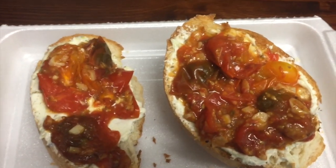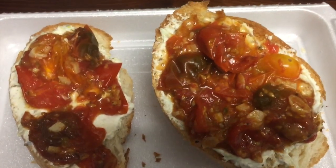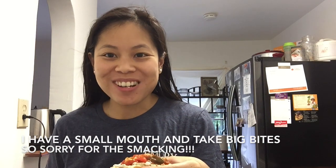I'm gonna burn my mouth if I eat it right now, but I do wanna taste this on video so you guys don't think that I'm just making gross recipes. Okay. Moment of truth. Cheers. That's so good. There's just no way I can be mad at it, like at all. It's just so freaking good.